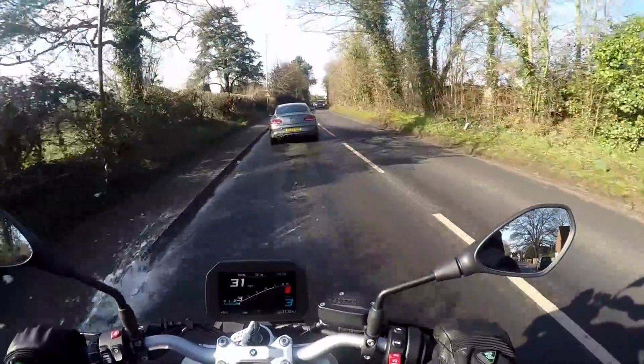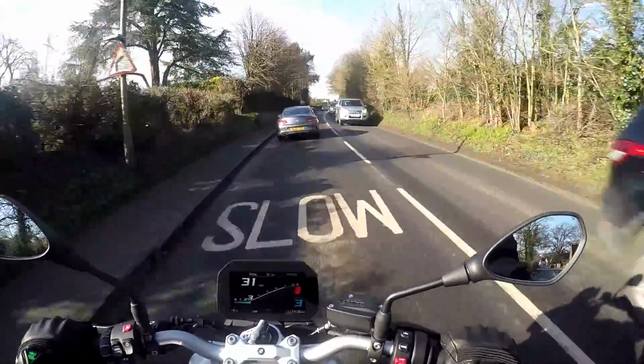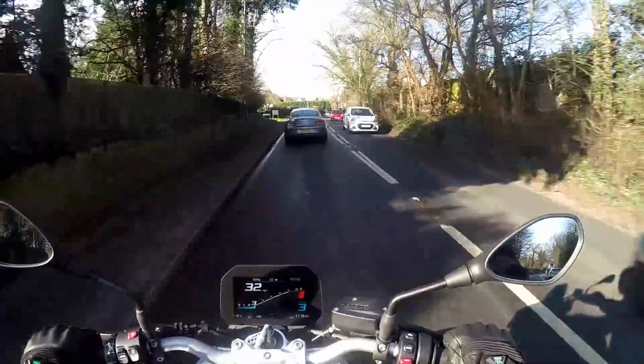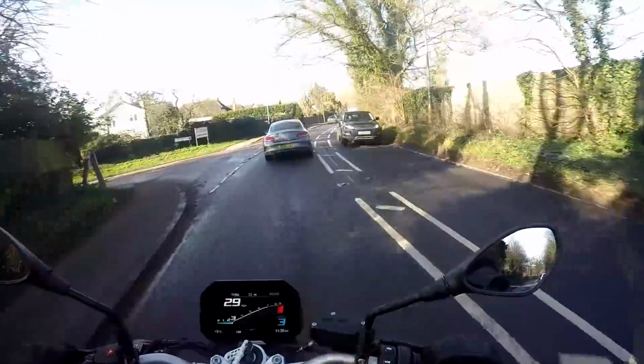Right, anyway, I'm on my way to try and find the A404, which is a bit of fast dual carriageway, so I can wind this up and just see if there's any turbulent air when you're going at motorway speed. So speak to you when we get there.